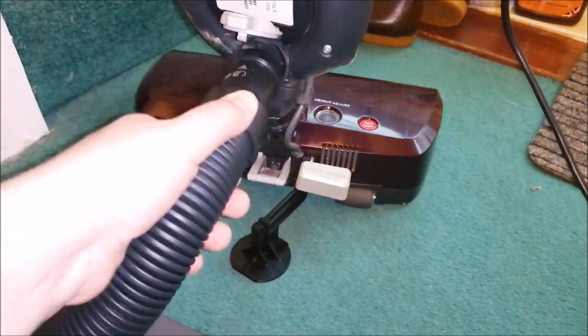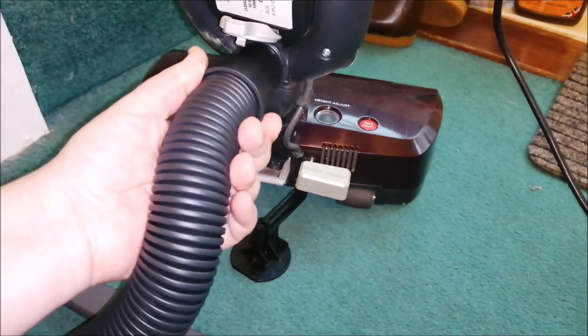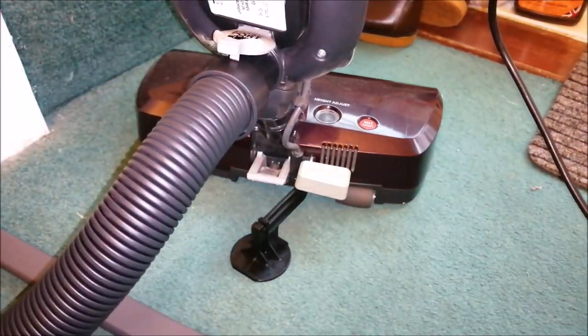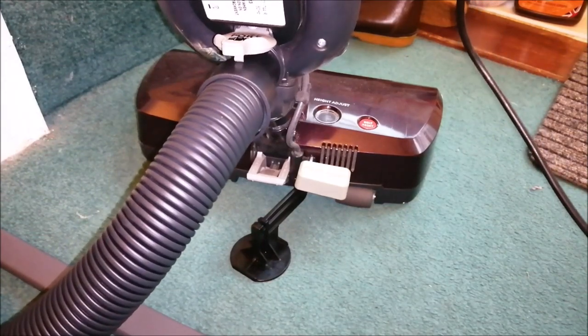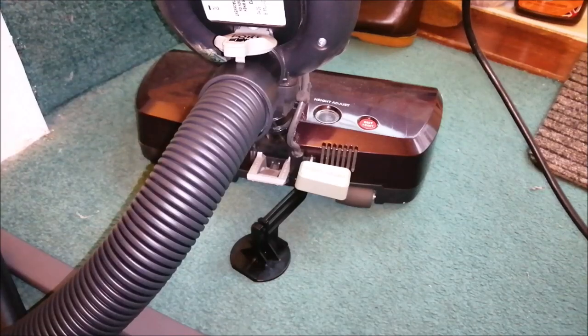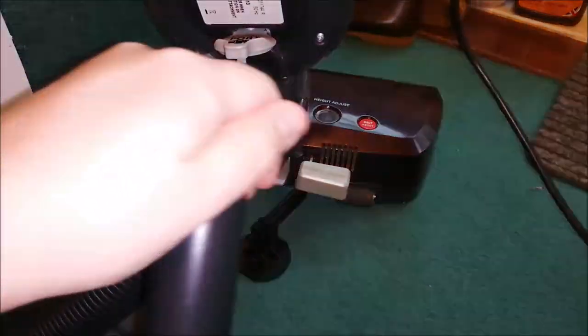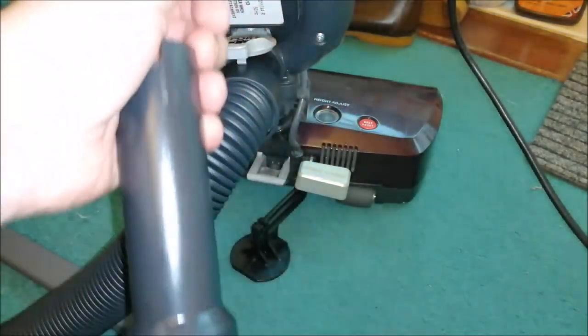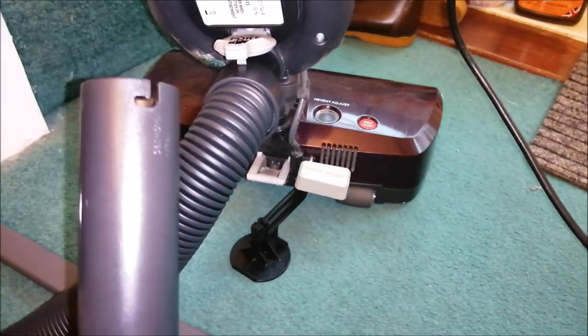How does it go in? Which way does it go? Is it like that? Oh, there we go. Right, so that's in now. So the hose is in. And now if we turn it on. Oh. And we've got a turbo head.